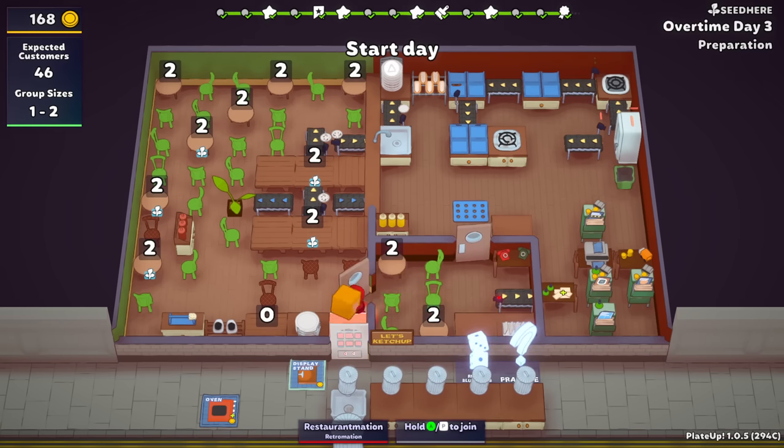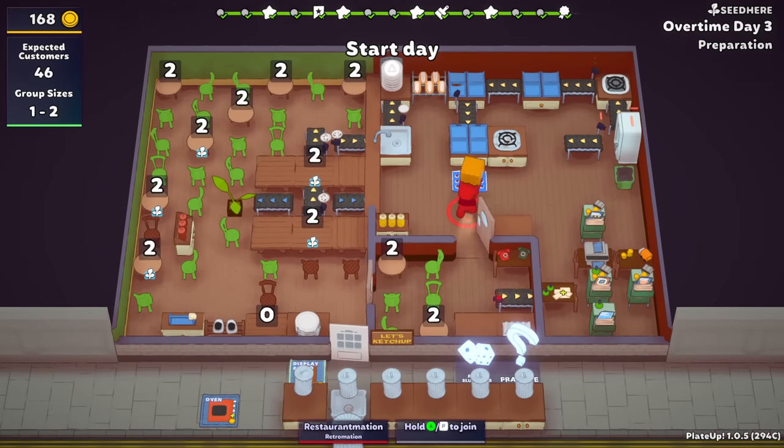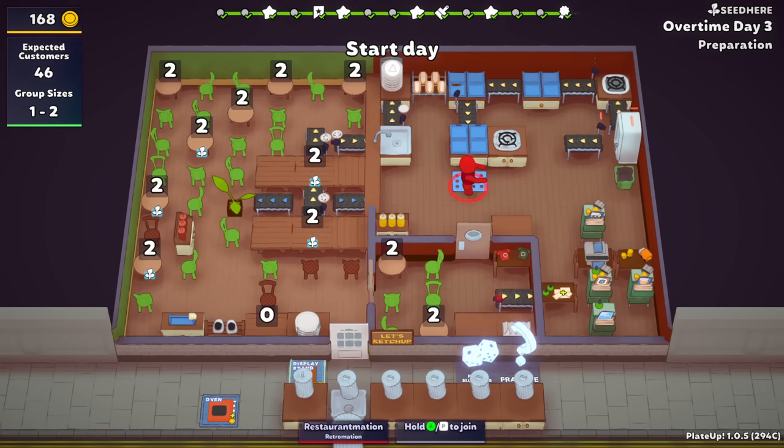Oh my goodness. All right, we've really cleaned out a lot of the space here, turned it into good old solid automationville. Okay, so if we do this here, it could get here. That'd be the most annoying. I think we're ready to start the day. 46 customers. Wow, what a jump that was.